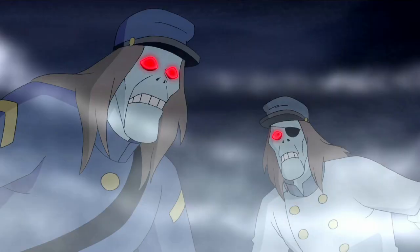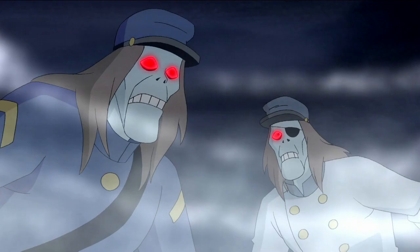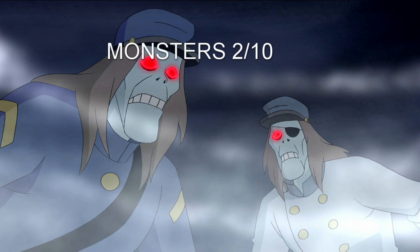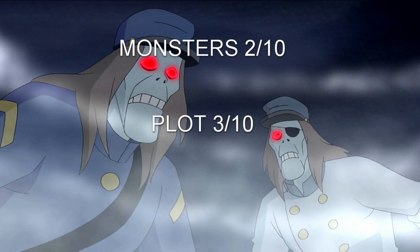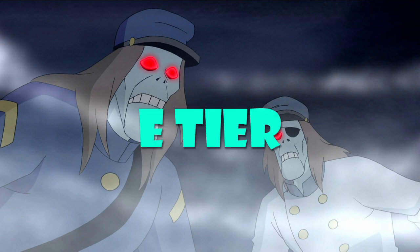I guess we're back to old-timey ghouls again. Yeah, no one actually liked those. Their designs are lame and the plot is drab. New Orleans is a sick setting for a Scooby-Doo mystery, but not when it comes to these schmucks. The monsters are a 2 out of 10, the plots are 3, and the memorability is like a 2. Pretty cringe episode with 2.5 rating, so it can go away to E-tier.